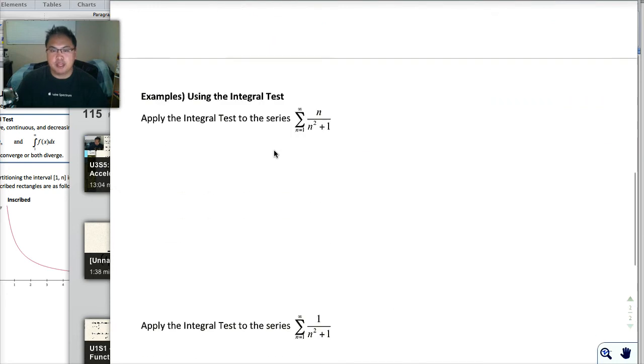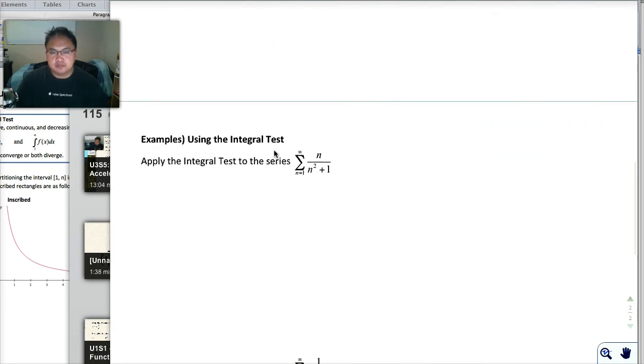Again, we're going to skip the first page. So here's a series: the sum from 1 to infinity of n over n squared plus 1. Here's one where I have no idea if it's converging or diverging, and it's a series, so I can't really apply anything to it. So I'm going to do the integral test. First, I'll see if it's positive.